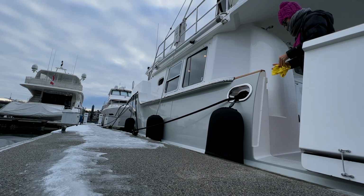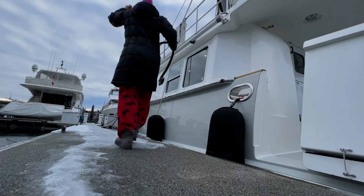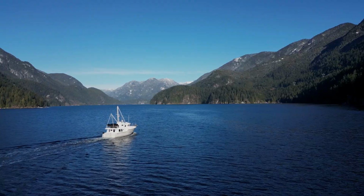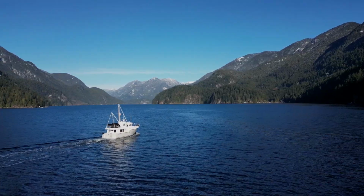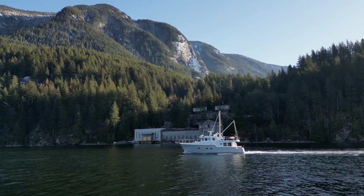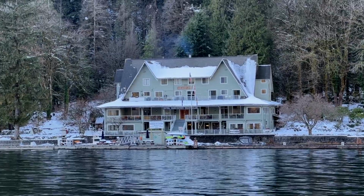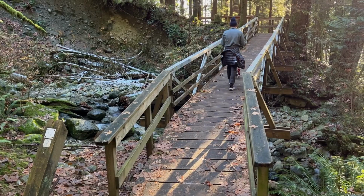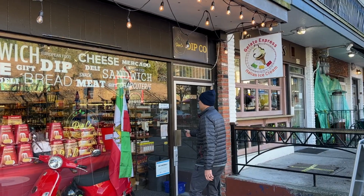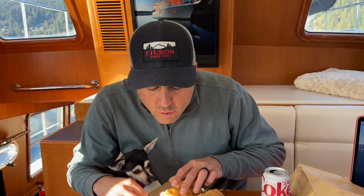Last time aboard Freedom, Sean and I untied our dock lines and left downtown Vancouver for a weekend getaway to nearby Indian Arm. This glacial fjord is a rare gem, offering breathtaking scenery, BC's oldest functioning hydroelectric power plant, waterfalls, a haunted inn, and a deep cove anchorage with access to a scenic trail for more incredible views and quite possibly Vancouver's best sandwich shop. If you missed it, be sure to check it out.